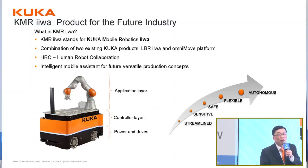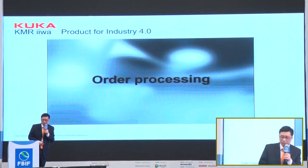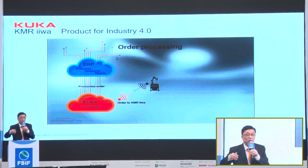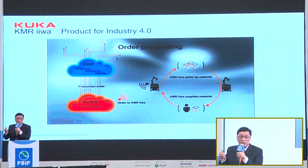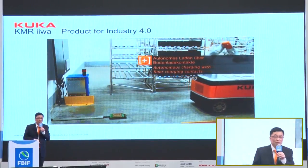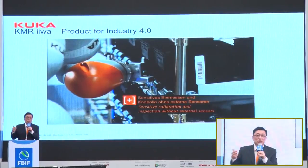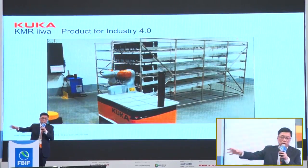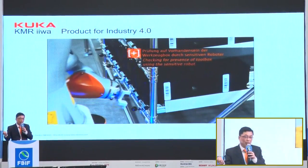Well, this is the intelligent or smart mobile platform that I talked about just now, and I want to use this video to illustrate this platform. Well, it's about the management of a database with the help of ERP, and we have a cloud system, and with wireless technology, this information can transfer into some intelligent equipments to tell them what to do. These are some charging stations which are also mobile in the factories, and these robots are like human beings.